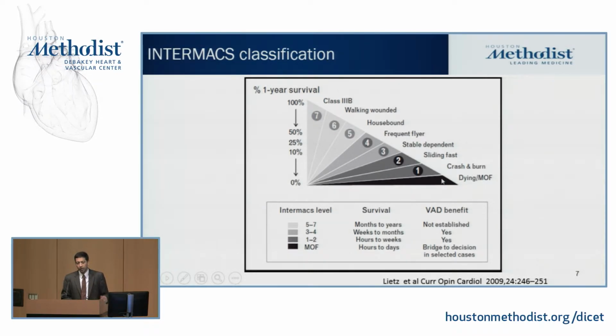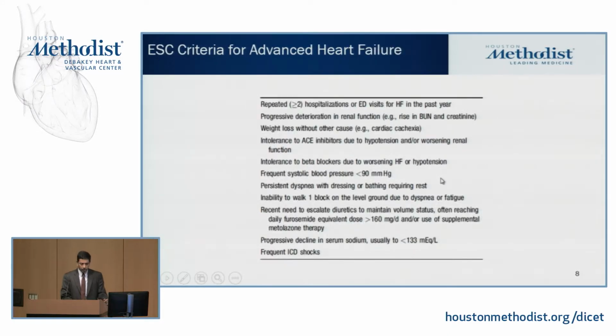So these are the ESC criteria for advanced heart failure. Very similar: repeated hospitalizations, progressive deterioration in end organ function, intolerance to ACE inhibitors, systolic blood pressure under 90, inability to walk at least a block, worsening sodium, and frequent ICD shocks.